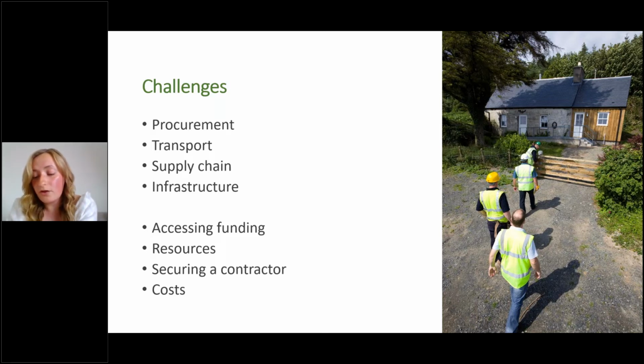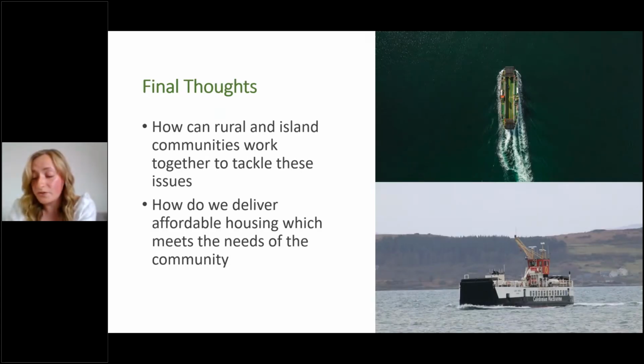Currently, it does feel like there are a number of obstacles when trying to deliver housing projects in rural and island areas, and I in particular don't have the solutions as such. However, these issues are recognised by many core agencies, many of which are here today. We also recognise the need to deliver more housing in these areas. Therefore, it's hoped that by working together, a feasible solution could be found.